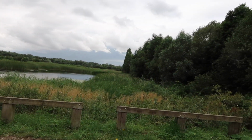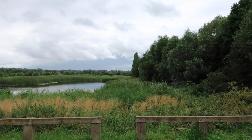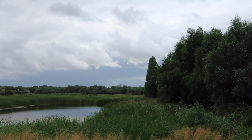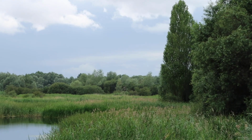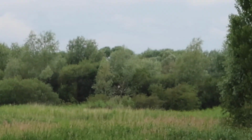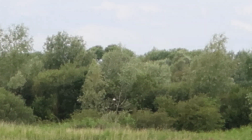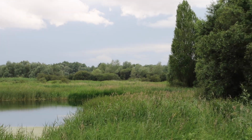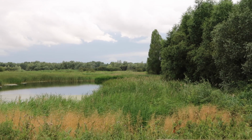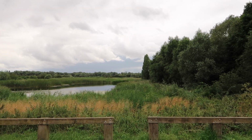Oh, if I had a zoom lens, it's a heron. Right, I think it's a heron. There's no way I can zoom in on that. It's right in that tree. Nah, I'm never going to see it. Don't know how much I can zoom in. Zoomy, zoomy, zoom. You're there. Pretty sure it's a heron. Definitely not a swan anyway.